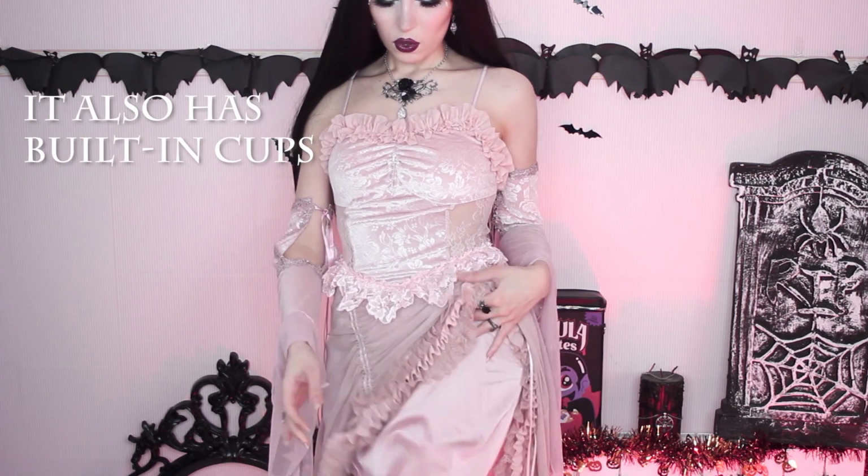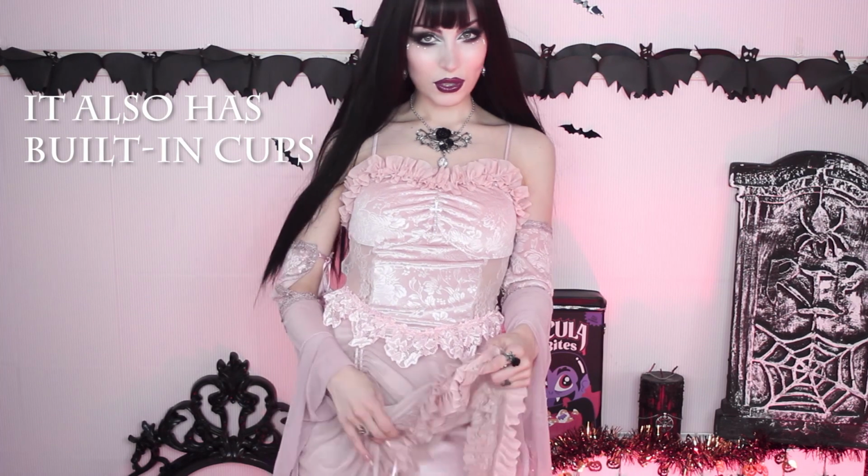It has an underskirt made of satin, which is really convenient because otherwise this part would be transparent. And although I'm not really sure if you can see this, you can adjust the length of the skirt by untying this ribbon in here, and you can make it as long or short as you want it to be. I maybe made it a little bit too short because you can see the underskirt, but I will adjust it later.